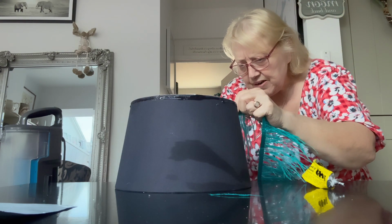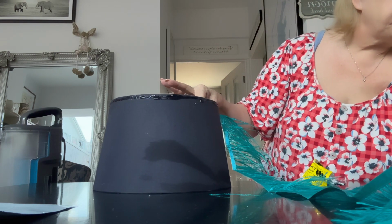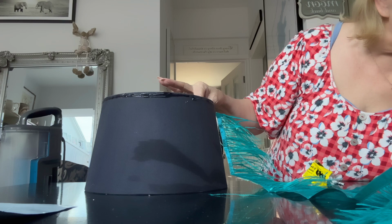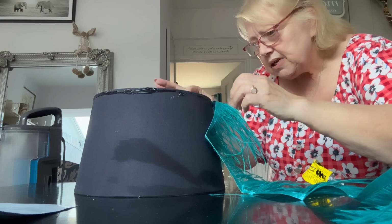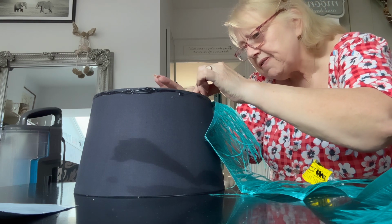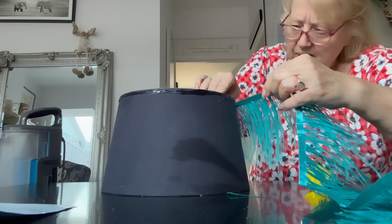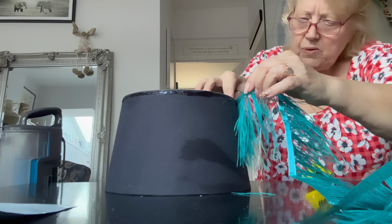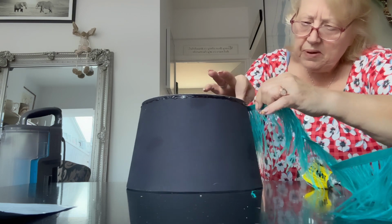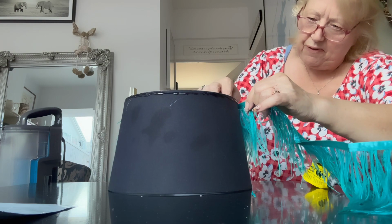Glasses on and go with it. What I'm going to do is I have some tiny little pegs here in my drawer, and I'm just going to pop it on that very first bit that I've done. There we go, just to kind of hold it there, and then let's go all the way around the top. I really like it on the top, actually, that it just falls down over the.